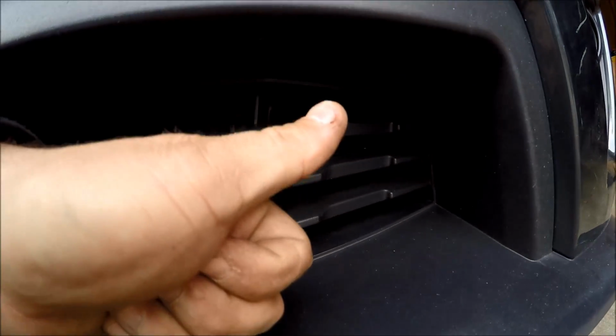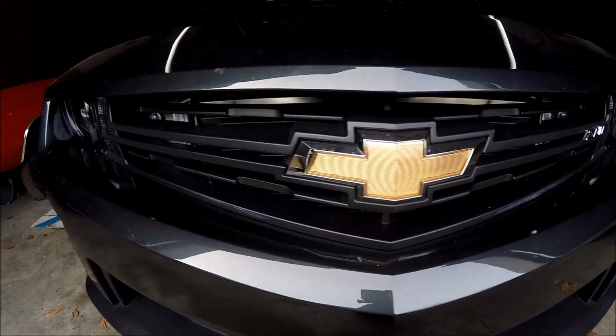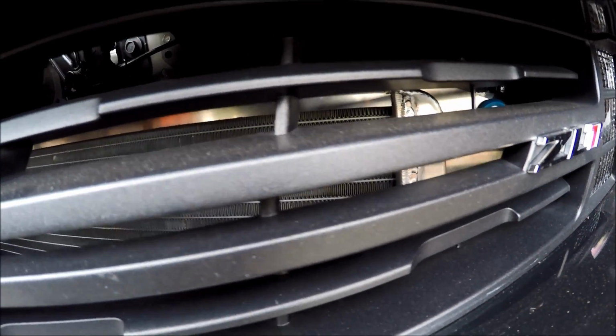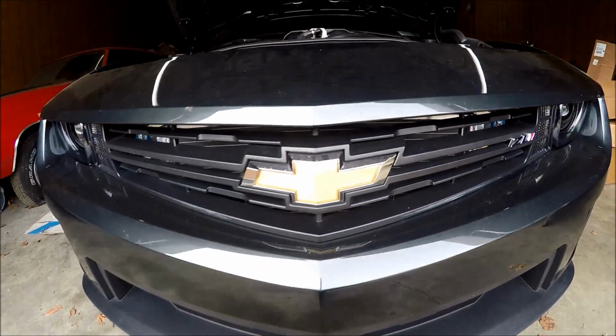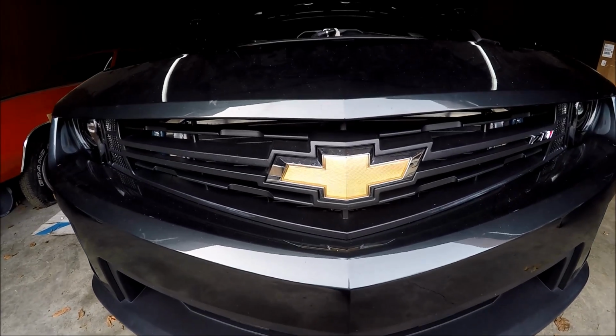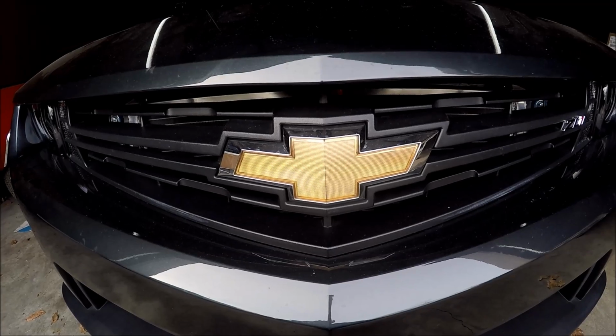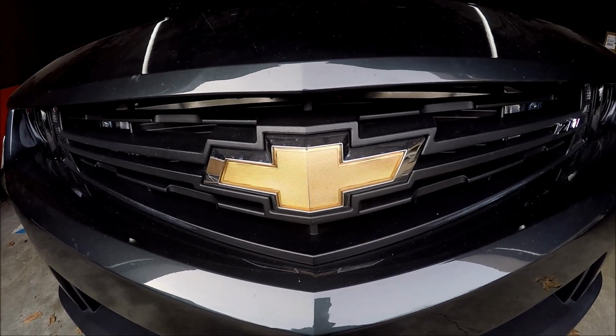Freaking awesome, guys. The other thing we did to this, obviously, which we do to all of our ZL1s here at DFR, is we put a nice AFCO heat exchanger in it, if you can see that in there, with the dual fans. Very, very nice unit. Freaking keeps everything nice and cool and happy. And we highly recommend these AFCO heat exchangers for these ZL1s.